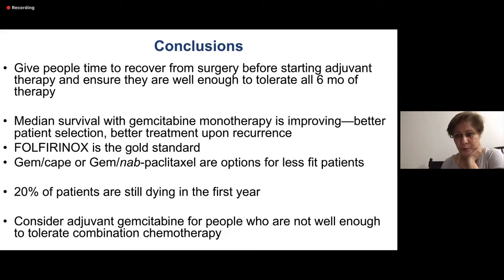So I think it's very important to make sure your patient has recovered well post-surgery before you start, because you have to hold the hand of your patient for 6 months of treatment. Make sure you have very strict nutritional planning for the patient during chemotherapy. I think we should do that with all our patients, but for pancreas cancer patients, it's even more important.